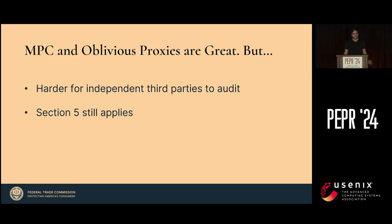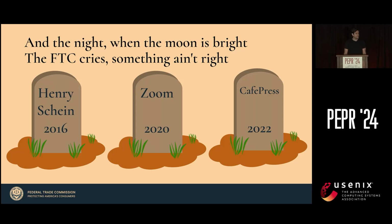And for everything, but especially for things that are more on the policy side of the spectrum, companies still need to keep Section 5 in mind, which is the part of the FTC Act Jessica mentioned that covers unfair or deceptive practices. They need to make sure that they're not engaging in any of these unfair or deceptive practices as it relates to these privacy-enhancing technologies. And the FTC has brought cases against companies that claimed specific technology-based privacy or security guarantees that they then allegedly failed to live up to.